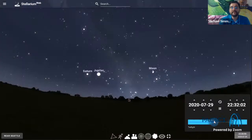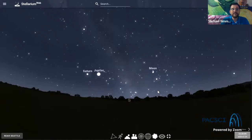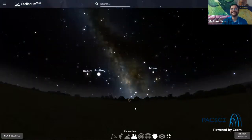Oh, friends, look how beautiful it is at 10:30 tonight. Nighttime sky looking due south, close to the horizon. We have a half moon, and we have two giant planets, Jupiter and Saturn. And just to make sure that they really pop, I'm going to turn off our atmosphere and make it really dark.